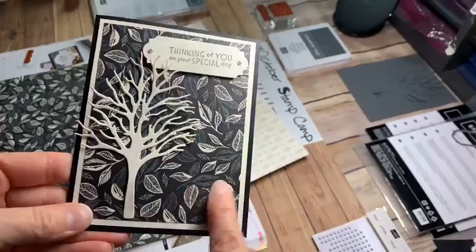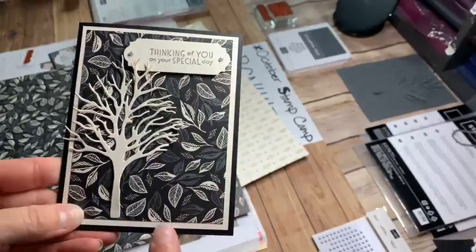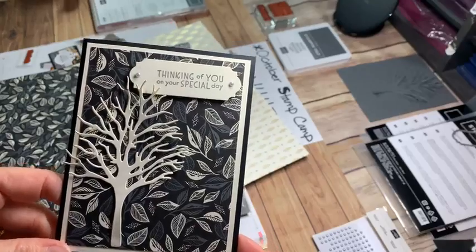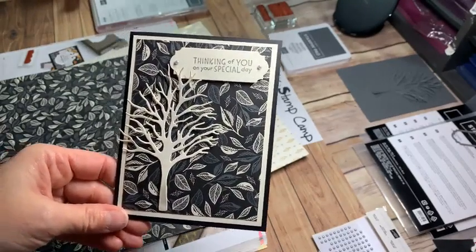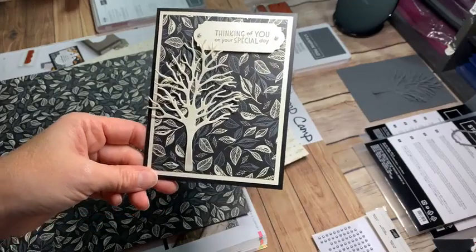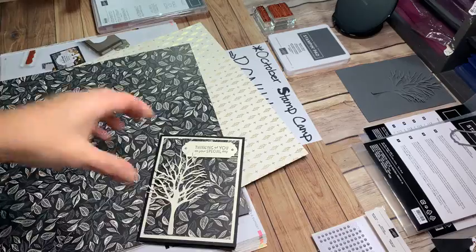So this pretty paper here, it says thinking of you on your special day, but this could be used for so many different occasions. I have some birthdays coming up that I'd really like to get better at sending out cards. It's been kind of crazy with that, so I'm not keeping up on everything that I would usually do. So I thought, okay, let's try and find maybe more of a guy card, masculine card. And so I thought, well, this should work for that too.